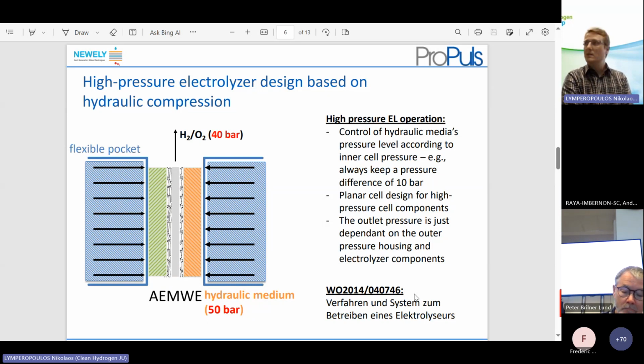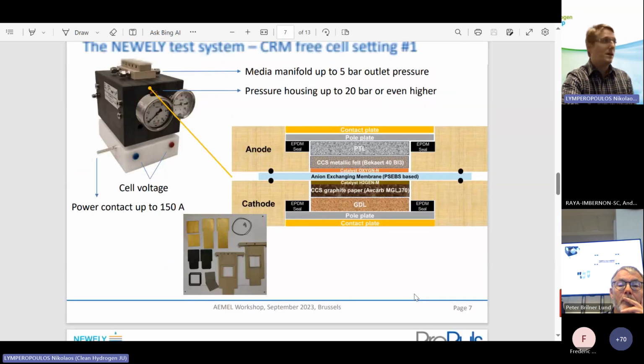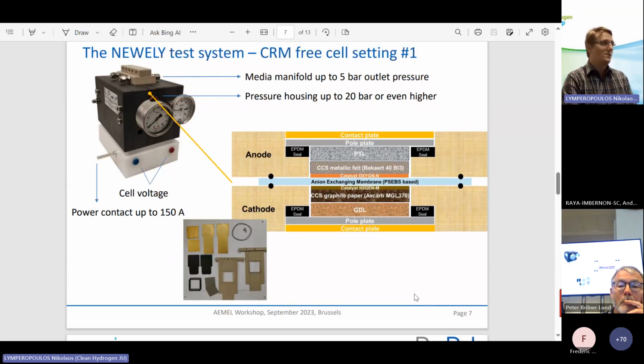So we saw that in Pretzel with a PEM electrolyzer, so we can operate this stack and the Nafion membrane with little gas crossover also at 100 bar. So that is what we used to build up the NEWELY test system. And what you can see here in the picture is what we further optimized when the NEWELY project stopped. And here's what is inside the test system.